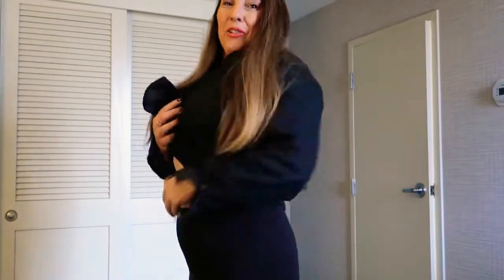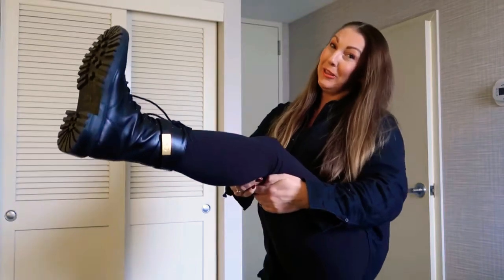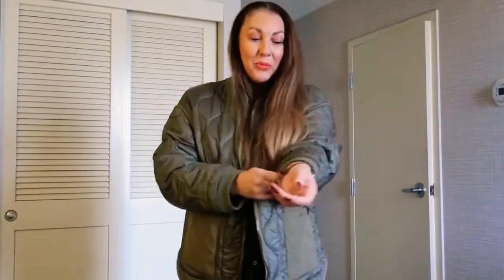So I started off just with a pair of plain black leggings from Amazon. I have on this linen shirt from Everlane. I have my combat boots, which I absolutely love. I am then gonna throw on my padded coat from Zara. It's actually reversible also, so you can wear it two ways, which I love.